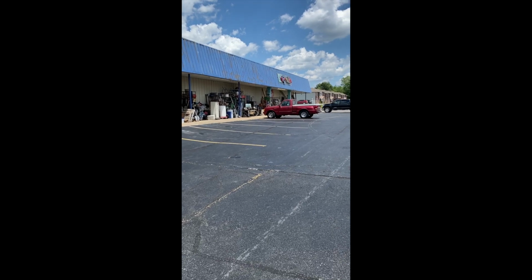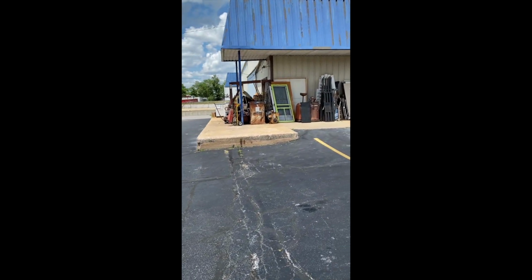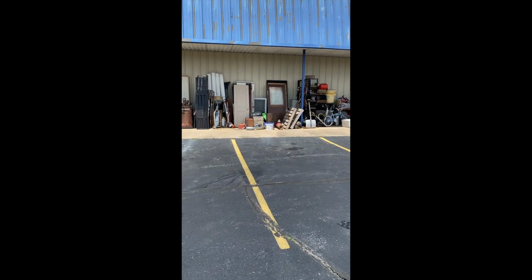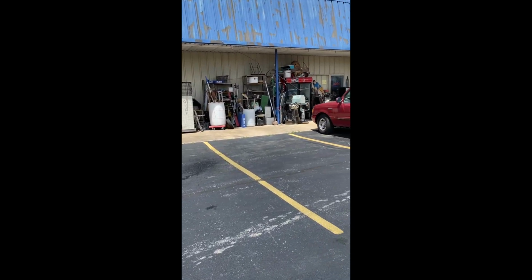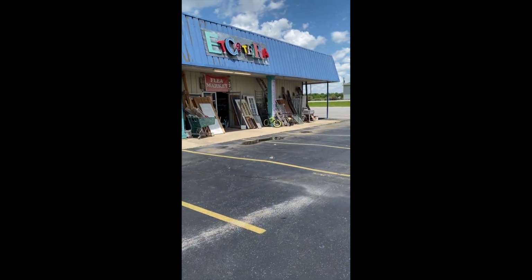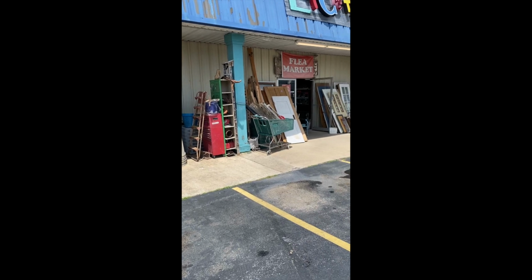All right, it's Rusty here. I'm heading over to this kind of junky looking antique store. These can be misleading sometimes. Sometimes you think there's junk in there and you might find a treasure. Sometimes you think it's going to be easy. Other times you go in there and stuff's priced real high. So we're just going to take a look and see.